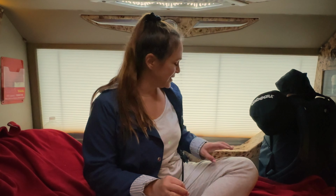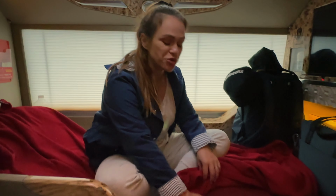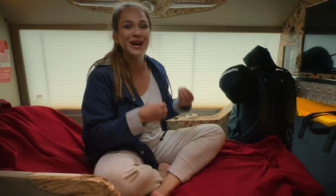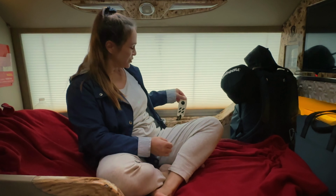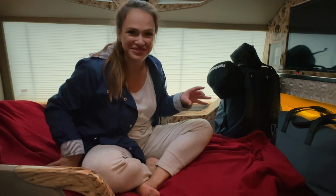This bus is just a little bit older, and it's funny that it has this little cushion on each bed, and what it does is basically a massager. So the remote control has different functions, and all it does is vibrate in different ways.